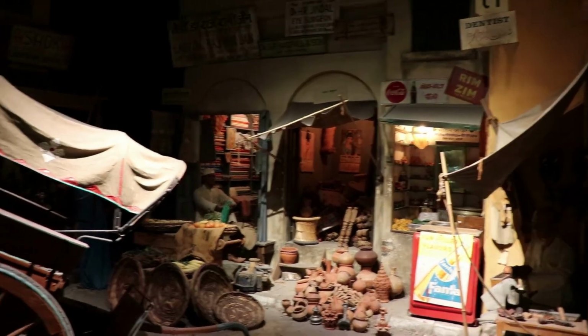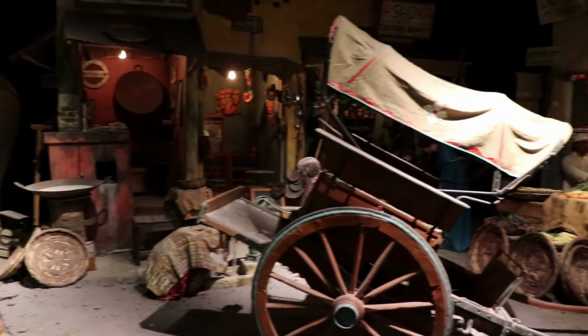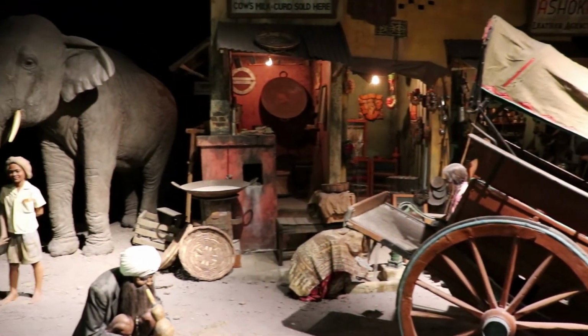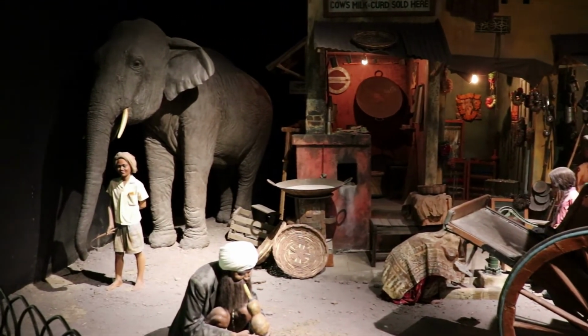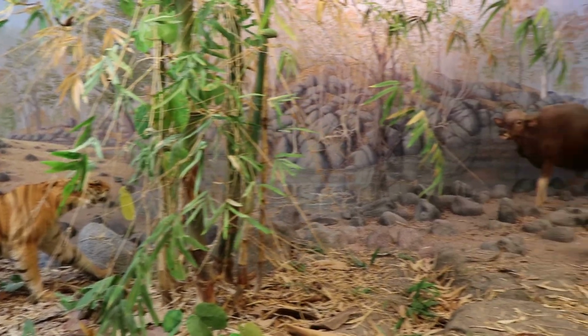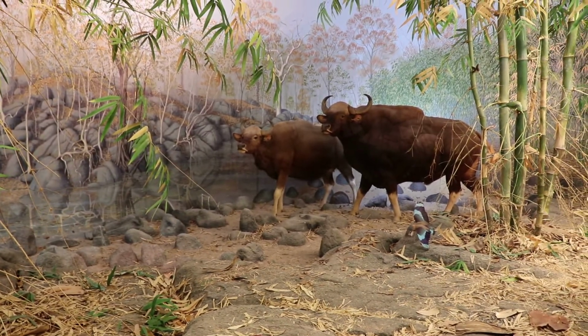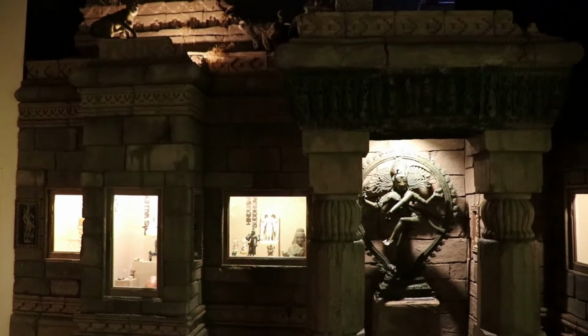This is a marketplace in urban India, with an elephant roaming the streets. There are some tigers about to kill some longhorned cows. This is a replica Hindu temple.